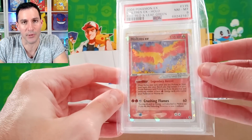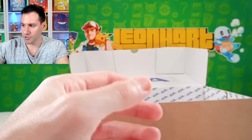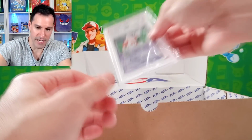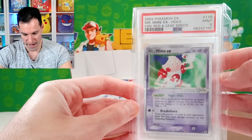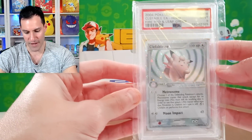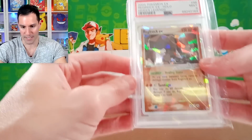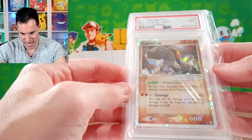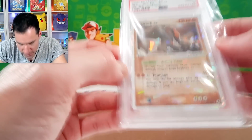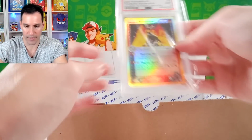The three legendary birds were the secret rares in the set. Let's see if we got all of them. Well, no, but we have some more Fire Red, Leaf Green cards. There's a Mr. Mime. I don't think we've gotten a 10 out of this entire box so far, but the previous box had a bunch. A Regirock EX, is that a secret rare? No, it's just the type of prism foil on it, which is different, like the Fire Red, Leaf Green.